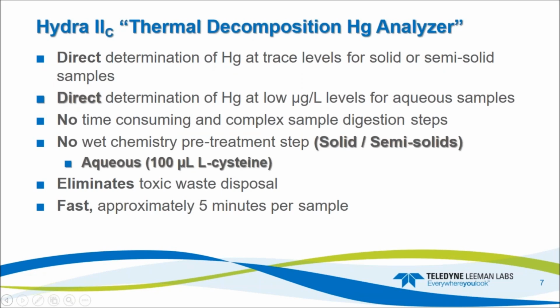All right, now let's get to the thermal decomposition. Thermal decomposition mercury analyzers are manufactured for direct determination of mercury in solids or semi-solids, and direct determination of mercury at the ppb level in aqueous samples. So there are no time-consuming or complex sample digestion steps, which is a really nice feature. There's no wet chemistry for the solids and semi-solids, but we do have to add a stabilizing solution for the liquid or aqueous samples.